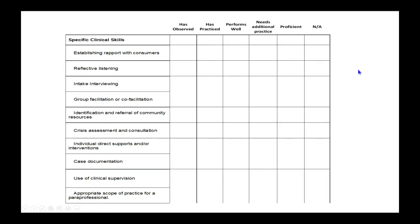And so your site supervisor will let me know through this form whether you have practiced establishing rapport, reflective listening, interviewing, any of these clinical skills, or whether you really only had the chance to observe them. Now, the ones that your site supervisor checks off should be what we selected for your learning agreement, but they might decide that there are some other things that you've practiced that weren't on the initial learning agreement, things like case documentation. They hadn't planned for you to do case documentation, but you've been doing some. So they're going to check off that area, but then they're also going to tell me whether that's something that you're performing well, or you might need some additional practice or be proficient at.